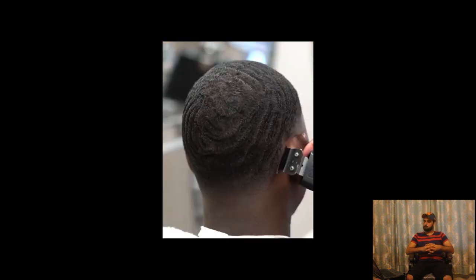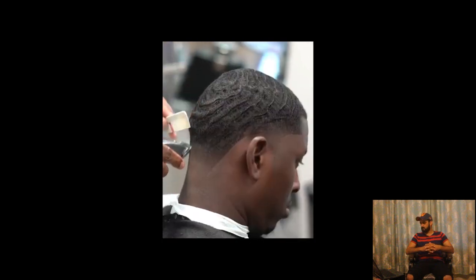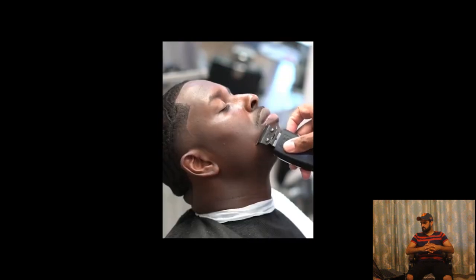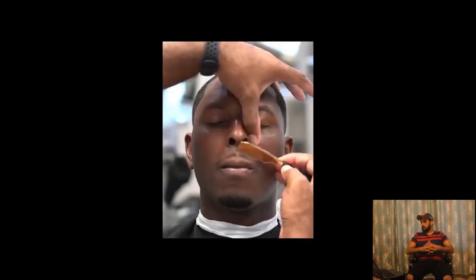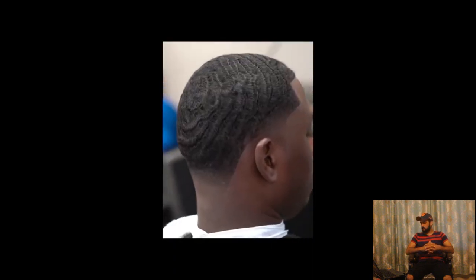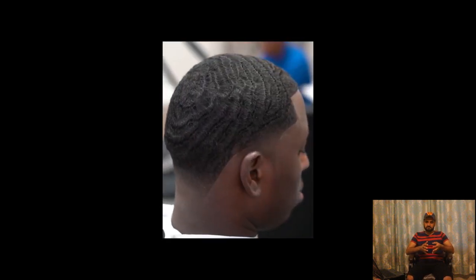Wow, what a beautiful 360 wave is that. This is too much. He is looking so sharp and beautiful. Wow, this barber has changed his life. Oh my gosh. Anyways guys, that was the last haircut of the day.